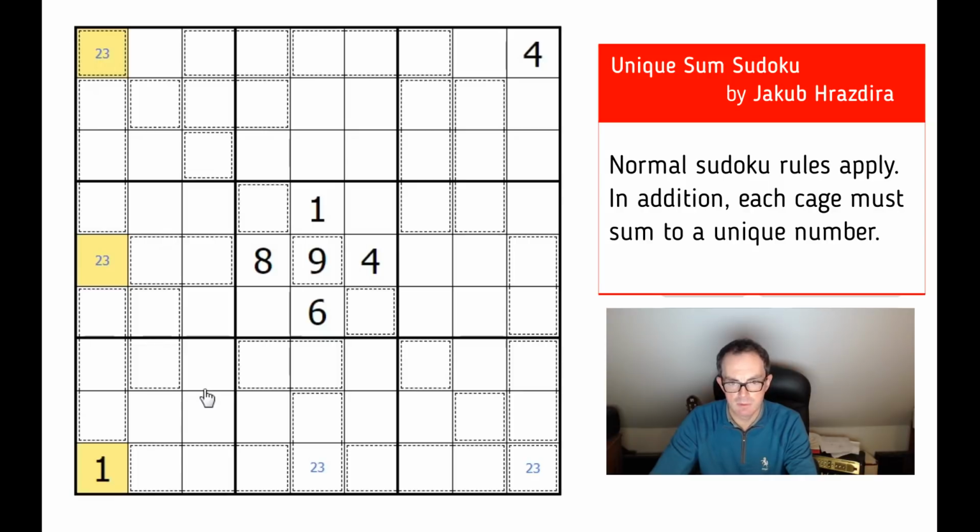So what do we do now? This square is a little bit restricted because we know it's a 2-digit cage and it must sum up to 10 or more. And we can't use a 9. So this must be a 7 or an 8. Now hang on. If these cells here are taking 18, 19, 20 and 21 away, these cages here must be 22, 23 and 24.